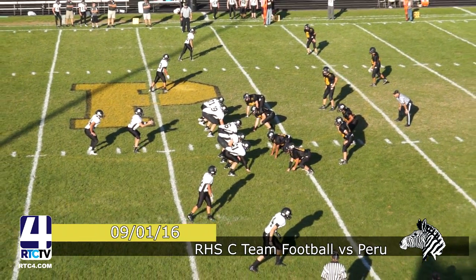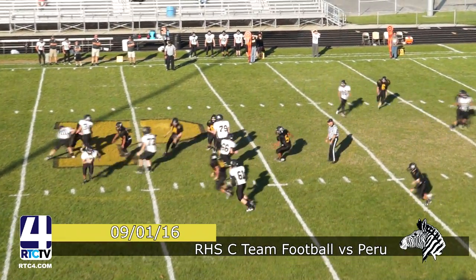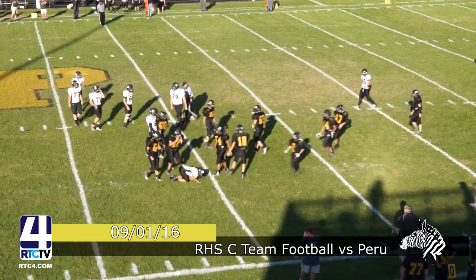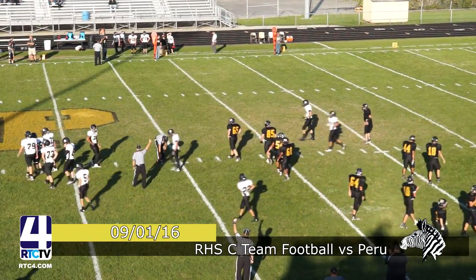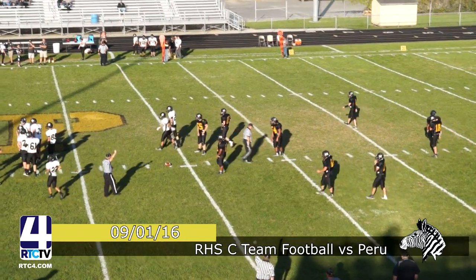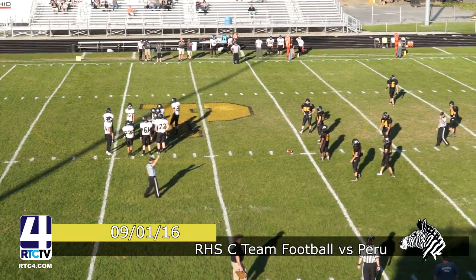Third and 16, Sailors back under center for a pass. Scrambles right, just tucks it and runs. Going to bring up fourth down at about the 45-yard line, 46-yard line. Zebras are going to huddle up, think about some options here. Gain of one on the play, fourth down and 15 for the Zebras.